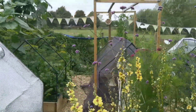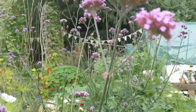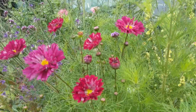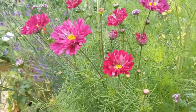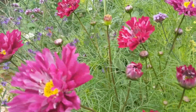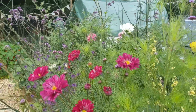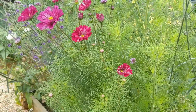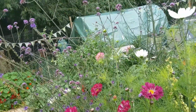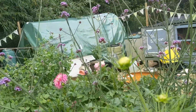And I've got some beautiful cosmos, and I think these were given by family, by Nigel's daughter-in-law. I can't remember what they're called, but they're just beautiful. The double cosmos, and then I have the white cosmos. They've just started flowering, and I just have to show you that because it's looking absolutely stunning, especially with the background of Verbena bonariensis and those big pink dahlias in the background there.